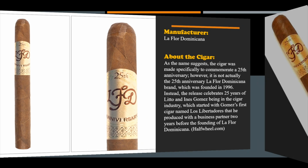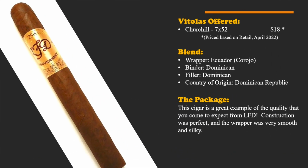Now, this only comes as a Churchill in the 7x52 size, and it is priced at $18 MSRP. You'll see from the video that at one point you'll see a sticker on there that's $19.99. This is one of those sticks that cigar shops love to increase the price on.